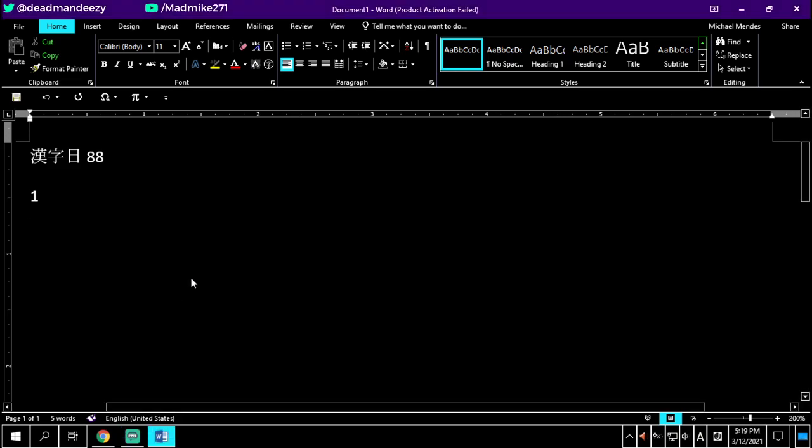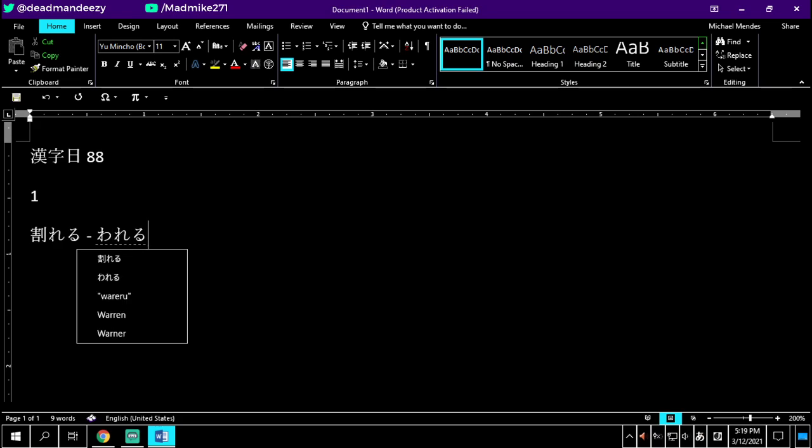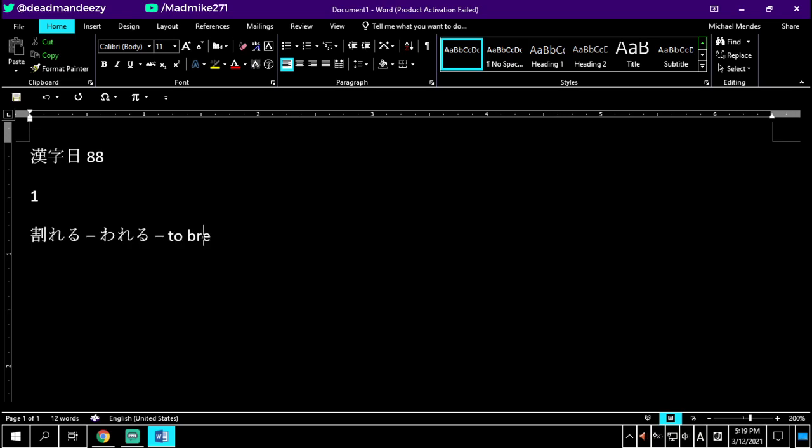Without further ado, our first one today is going to be wareru. I'll give you the word itself, the pronunciation in hiragana, which is wareru, and then the meaning. This means to break, also to split, to be divided, to come to light. Also, to be distorted, talking about sound, a broken up sound.